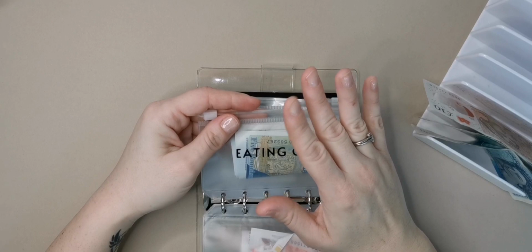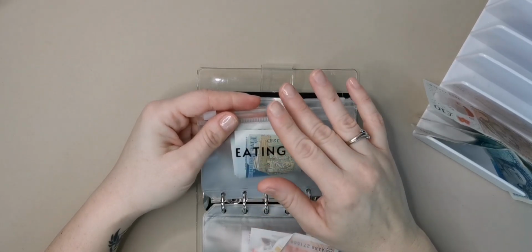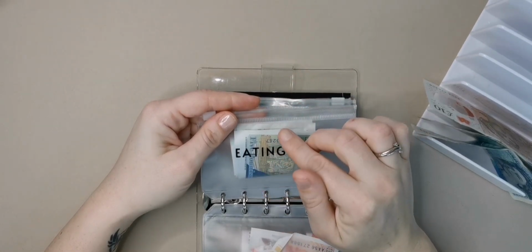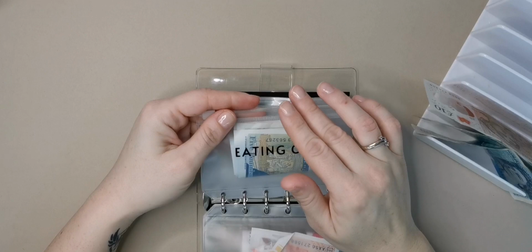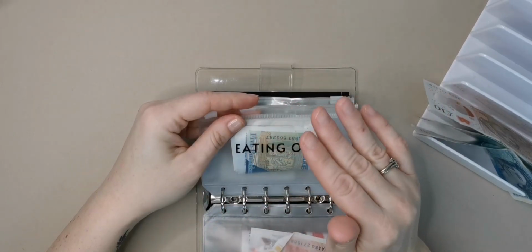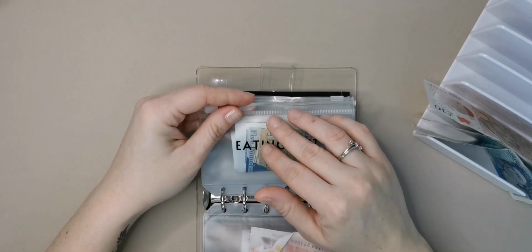One month, admittedly a few years ago now, I spent £160 in Costa and Starbucks. It is mad just how much the coffee on the way into work and the odd lunch break adds up. But those days are behind me now though, and £20 a week for eating or drinking out coffees seems to be just plenty.